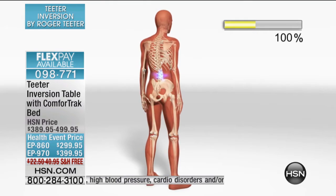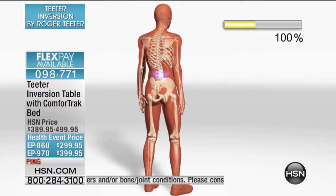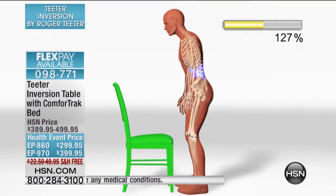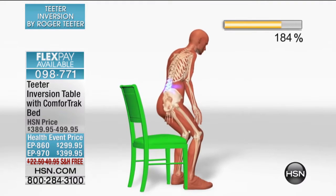See that bright light you just saw? That is the location of a surgically implanted pressure sensor. And the pressure reading is in the upper right-hand corner. It's 100%. Now, everybody in the study had a different personal reading, but their individual reading was set at 100% so that they could compare other body positions. Bend over, it doubles. Well, you know that. You've got to be careful bending over.